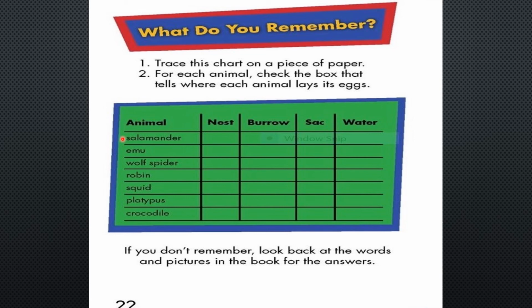So for example, the salamander. Where does the salamander lay its eggs? Does it lay its egg in the nest, burrow, sac, or water? So you're going to choose one. So you're going to do the same thing for each of these animals and figure out where each of these animals lay its eggs. If you don't remember, you can always go back to the text, reread, find the text evidence to figure out where each of these animals lay its eggs.